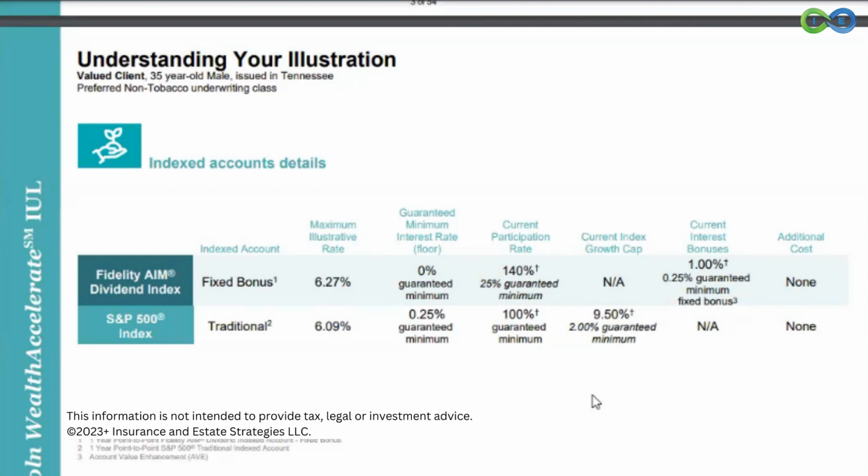So any option we show you is going to have this S&P 500. Most of the caps right now are ranging from 8 to 10%. You can't just go after the highest cap out there, because there's so many more factors that I take into account when I'm trying to figure out what's the best company I'm going to put you with, because a company might be offering a 12% cap, but their charges are just so astronomical that when you have your 0% years, there's a lot of money that could be coming out of your cash value to pay for fees and costs.